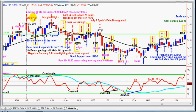The ADs are flat. The market yesterday, the ADs were much stronger. Here we are at higher highs, and the advanced decline line is totally flat. What's that telling me? And I'm overbought. I'm not jammed. I'm overbought. That confirms the trading range. So here we are looking at puts.